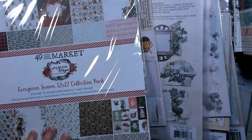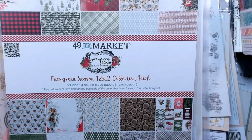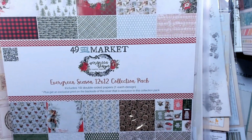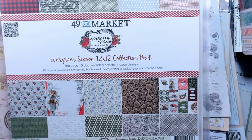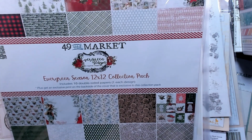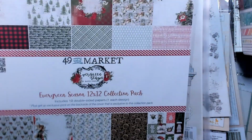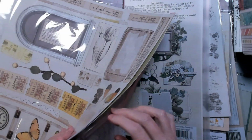Alright, let's see. Ooh! The Evergreen Season 12 by 12 collection pack. So it has 10 papers in here. These are so pretty, these florals. Look at that. Ooh. This is great. Winter and Christmas and holiday and all that. Awesome. Alright, what is this?